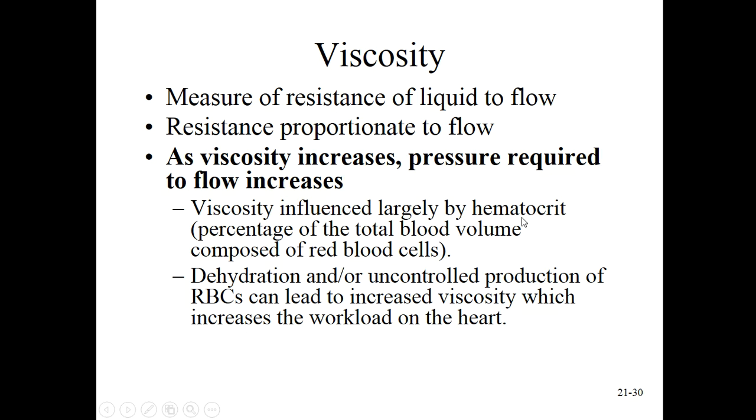And that's what this value is. Remember, hematocrit is the relative amount of red blood cells, here it says percentage of total blood volume composed of red blood cells. So if you have more red blood cells, your blood will be thicker. If you're suffering from that type of anemia, where you don't have enough red blood cells, your blood will be thinner.